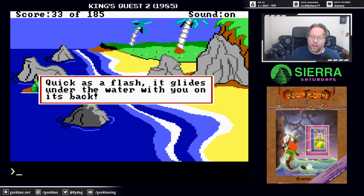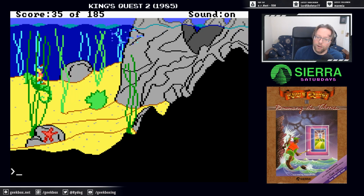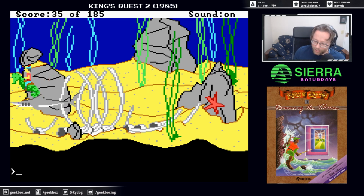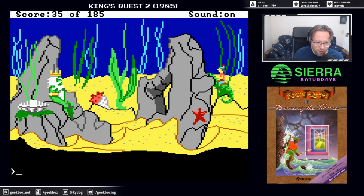Now, quick as a flash, it glides under the water with you on its back. Graham don't need no underwater breathing. He can just hold his breath for 10 whole minutes. And this, I believe, is an ocean. The bottom of the sea is teeming with fish and plant life. King Neptune rules this mighty underwater empire. So not Aquaman, but King Neptune.